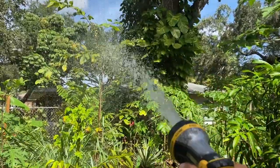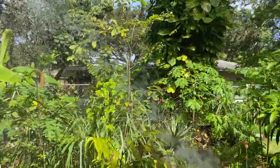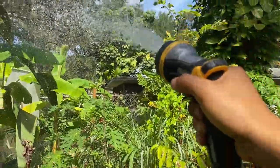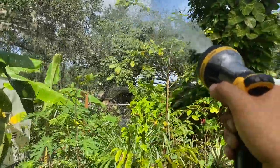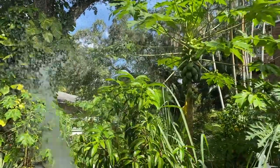So these tropical plants really love to get wet, as they just love this rainwater. And this has actually come from the well. So it extracts the water from down below in Florida. So it's not the typical hose water.